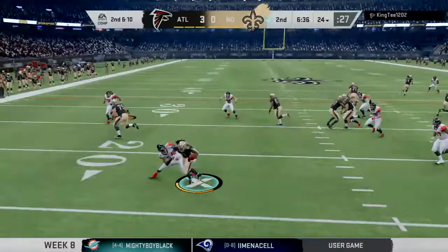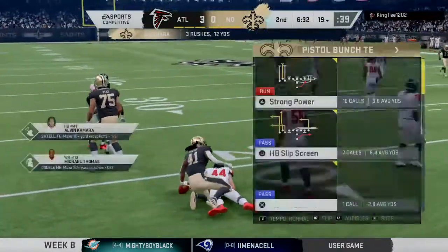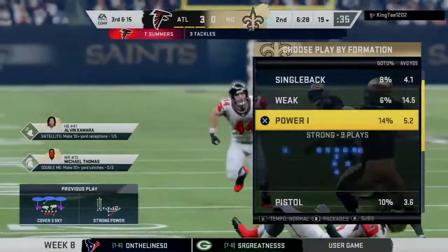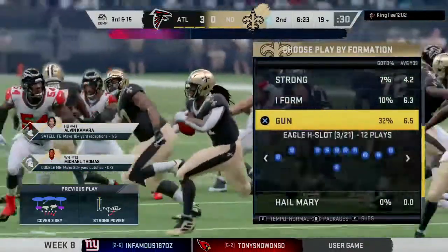On 2nd down, Kamara. He can't bring him down. The weight room does work. And he will lose yardage on the play. Back at his own 19-yard line. Another example right there how this defense really is winning the entire game at the point of attack.